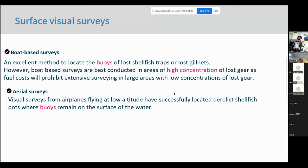Okay, the next one is the surveys. The first is boat-based surveys. In this report they said it's an excellent method to locate the buoys of lost fishing traps, the shellfish traps or lost gear nets, using a boat.